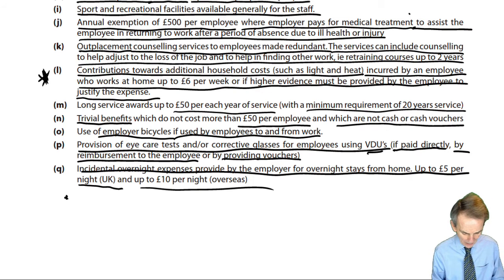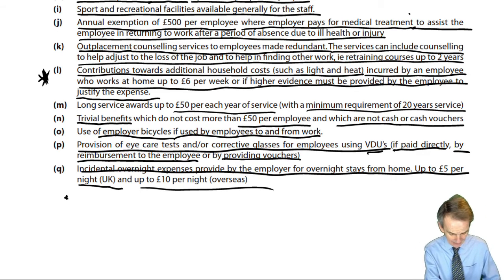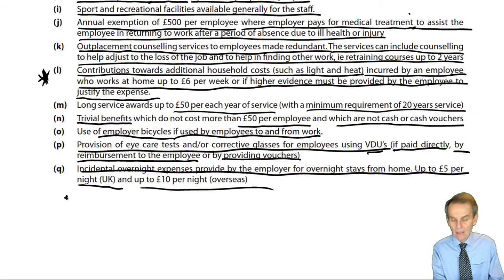Okay, so we have a number of, again, specific, explicit exempt benefits. Now, as I said, it's not a complete list. That would go on and on quite considerably, but your knowledge will grow, and there's a limit, of course, to what your knowledge could be. But practice, practice, practice is the order of the day. In fact, we haven't finished with exempt benefits as such, because where we'll be going next, having dealt with exempt benefits, is to look at taxable benefits.